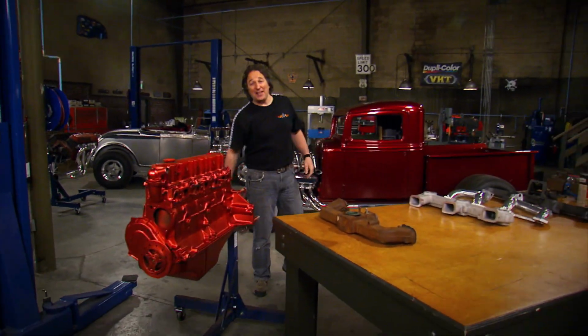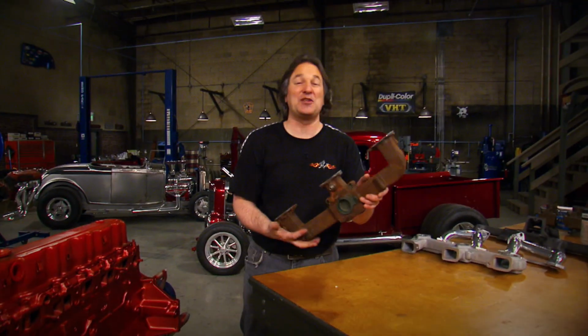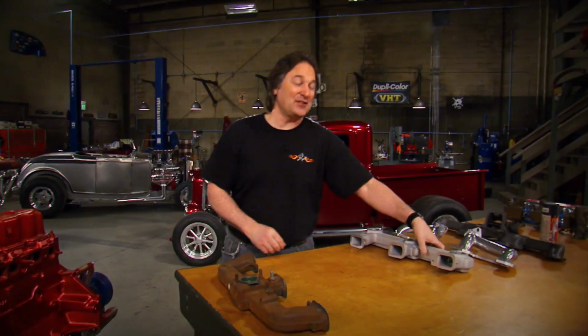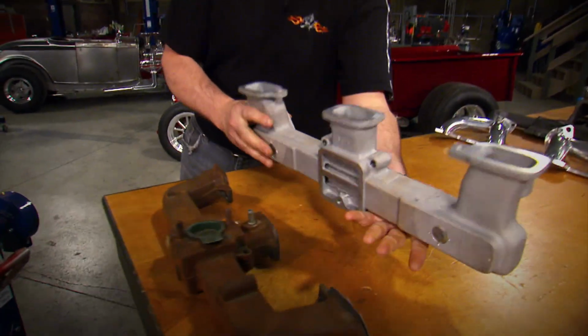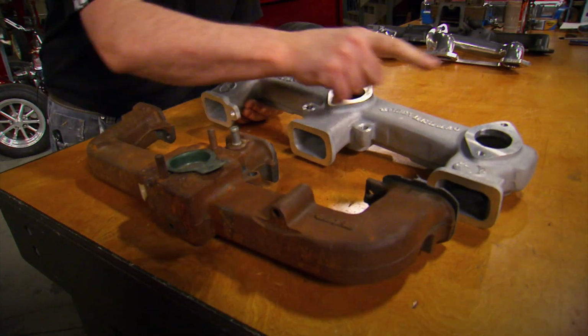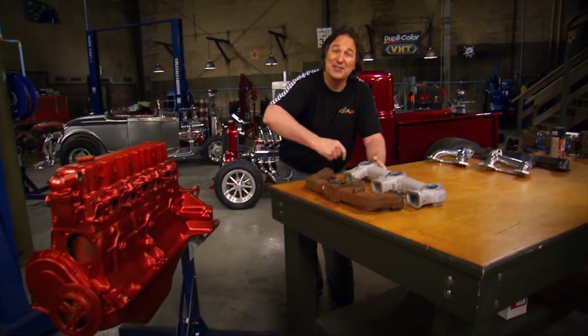Once the engine is painted, the transformation can begin, starting with this whole nasty restrictive intake manifold. Now we're going to swap this with this new Offenhauser aluminum unit we got from Speedway Motors. Now take a look at this. Not only is it lightweight aluminum, but it also holds 3 one-barrel carburetors as opposed to just 1. So the cool factor just went up, fuel mileage just went down.